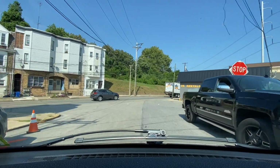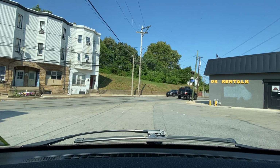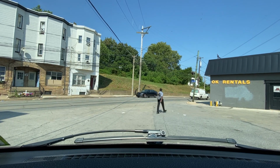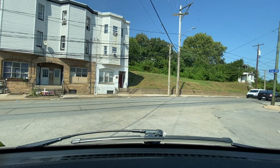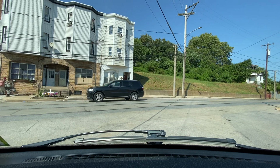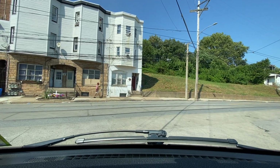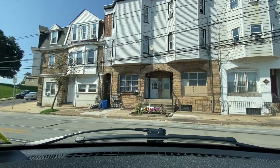All right, let's make this left-hand turn right here. All right, we got some three-story houses. The second and third floor with the vinyl siding looks ugly. That's just my personal opinion. I think those are apartments, but they're ugly looking. The one on the first floor got stucco, and then the second floor and third floor got vinyl. Ooh. But you know, that's just my opinion. My opinion is nothing. Who cares about my two cents?